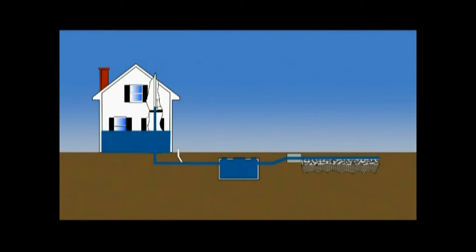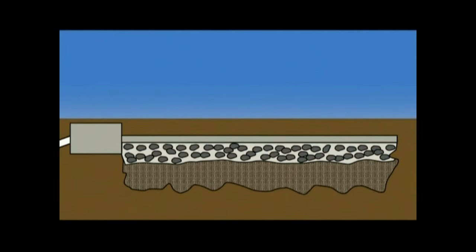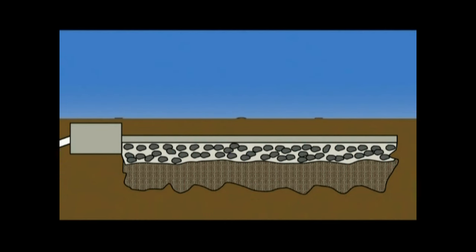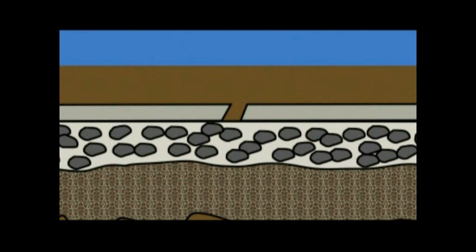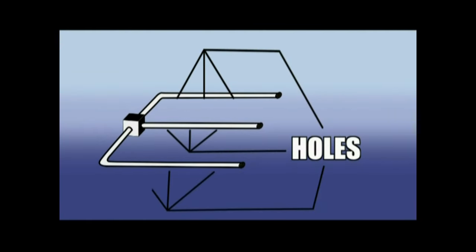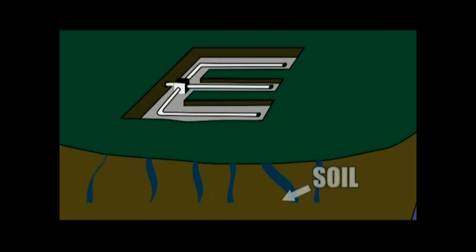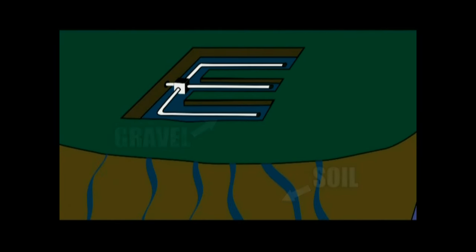And due to the intricate design and typical location of the field, it's easy to compromise one or more of the critical design features by either improper operation or care, or by physically damaging the field by inadvertently crushing or cutting the pipes. The leach field is typically a set of pipes with small holes in the bottom that are laid in a trench, which allows the effluent to flow into the soil after first flowing over gravel. The pipes are covered with additional gravel and finally topsoil.